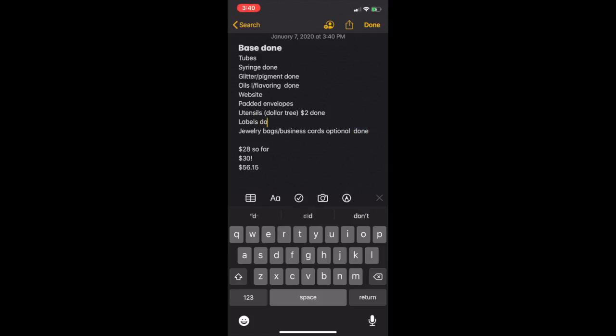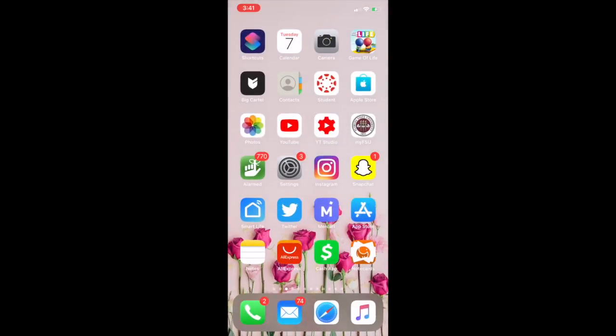Okay, we did the labels. We did the padded envelopes. We did the tubes. We did the gloss base. We did everything. Now, not all websites are free, but Big Cartel is free. I'm going to go over that really quickly.